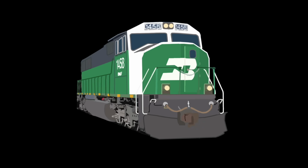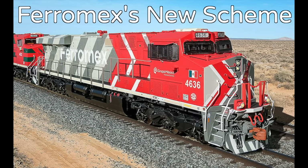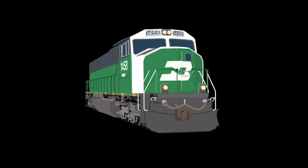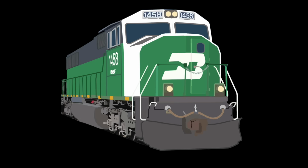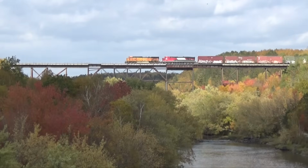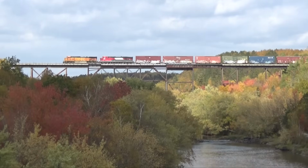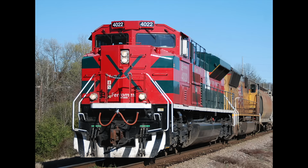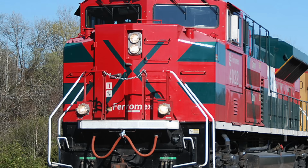Here's a less known, or at least less spoken about one, Ferromex's new scheme. I'll admit, I'm a little overly picky at times, and it is a lot just prejudice against something new because I hate change, but the old Ferromex scheme was just so much better. I think there's probably a lot of people who might agree with me on this one as well. I never really saw much Ferromex motive power, but this scheme is just way too cool. The X with those 4 green stripes on the nose. Name anything more unique in this era of trains.